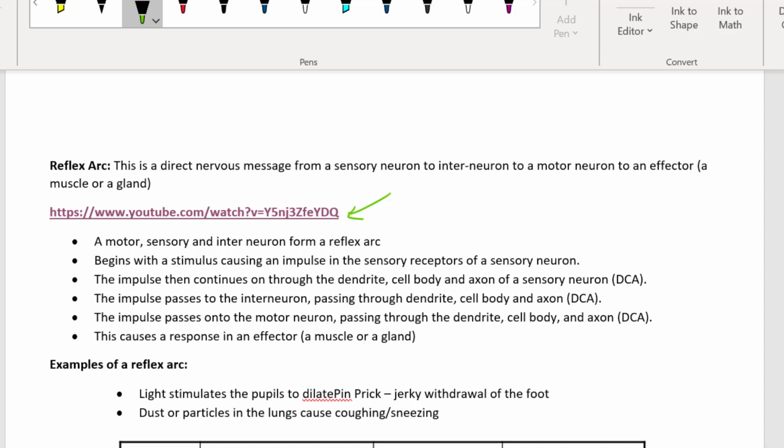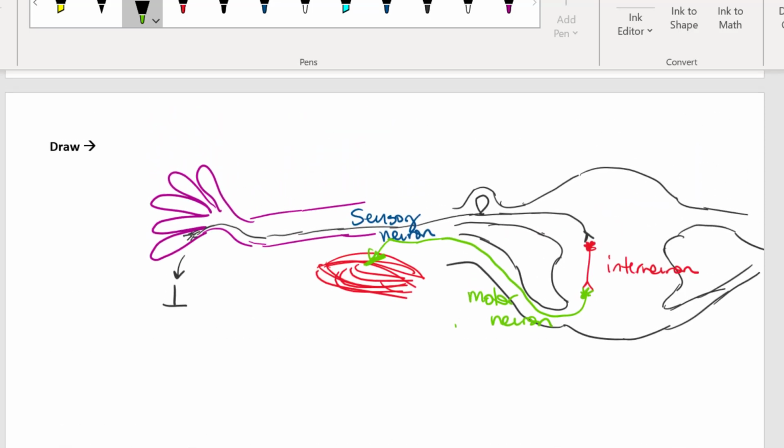Now, the cool thing about this is a message is also sent up to the brain. So if you go back just to here, there's another connection right here, and this is going to come up to the brain. So this is another type of interneuron. Now, the key thing here is the fact that if we pricked our finger on a pin, we don't want to have to go to the brain to think about it and to figure out what to do. We just want to get our finger off the pin.